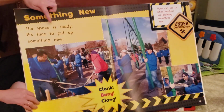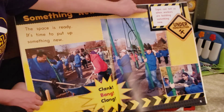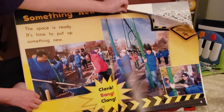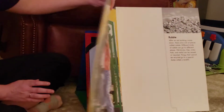Something new. The space is ready. Time to put up something new. Clank, bang, clang. Signs can tell us when workers are building something new. Under construction. Look, it's a new playground. Yay! All right, good job.